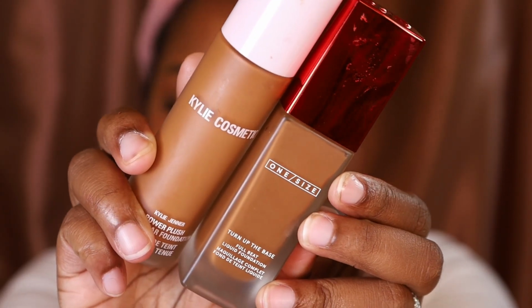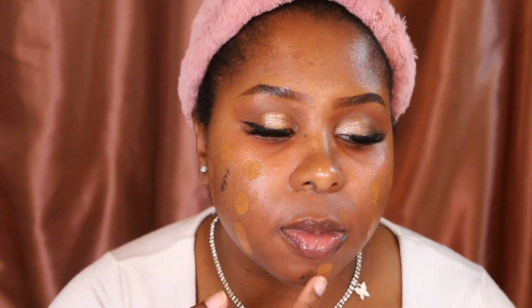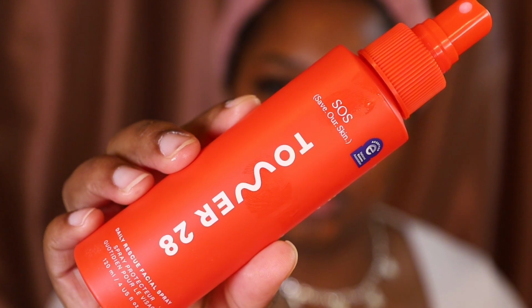Then for foundation, I'm taking the Kylie Cosmetics Power Plush and One Size Full Beat Foundation. Make sure you really shake them up. Honestly, you should always shake up your foundation before you use it. That way nothing is settling and everything is properly mixed.